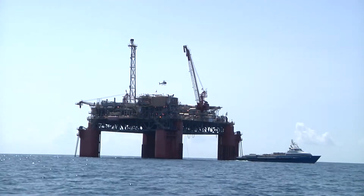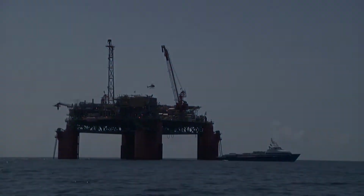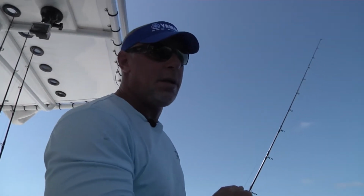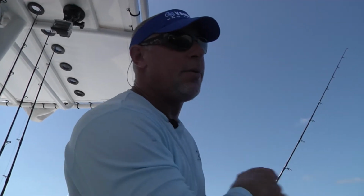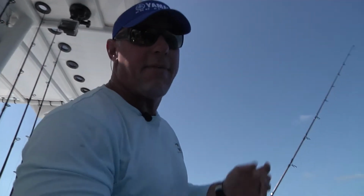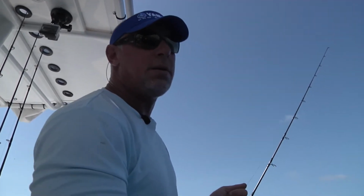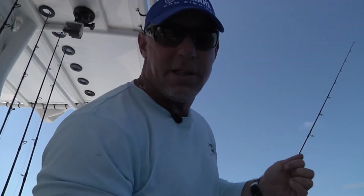Well, we got a big tuna to open the morning here. Austin hooked up, landed a really, really nice yellowfin tuna. So we're back to chunking and kiting. We're gonna wait on the poppers a little bit because they haven't been busting up top. So I've got a chunk bait out as well, and we're gonna see if we can score another one of these Bayou beauties.